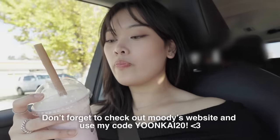The classic cheesecake smoothie from Pablo Cheese Tart, and then the other flavor that we got, my little sister got this ube smoothie. Mmm, so good.